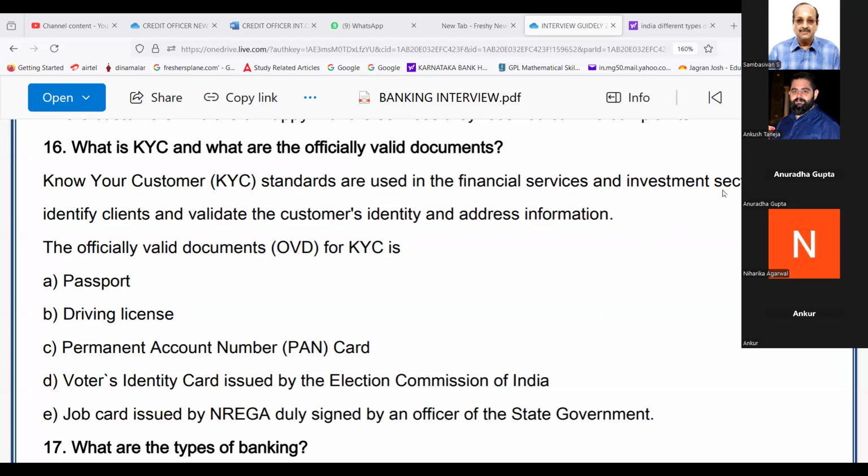Taneja, you raised your hand. You want to say something? You want to go? Ankush, Taneja, did you raise your hand? No. Yes, sir. Any doubt or you want to go?